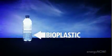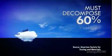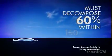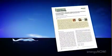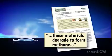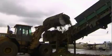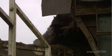But there's another issue. For bioplastic to be considered biodegradable, it must decompose 60% in 180 days. But according to a study from North Carolina State University, if it does decompose quickly, it gives off methane, a greenhouse gas. If it decomposes in less than 2 years, then that methane all goes to the environment and is probably doing more harm than good. To avoid that, bioplastics need to be composted, and that can get expensive.